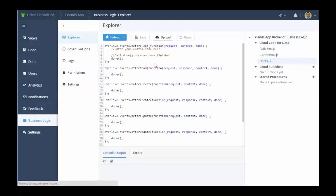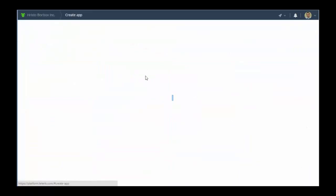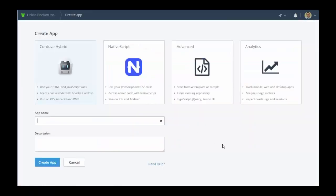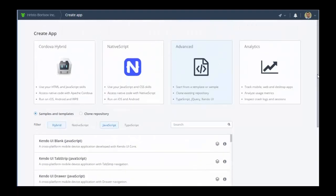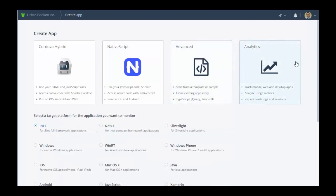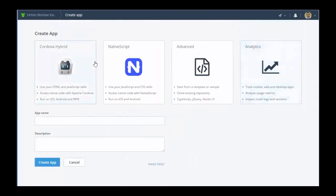We are also introducing changes to the way you create apps. So from the new create app experience, you pretty much have the options to go and create a Cordova hybrid application, a native script application. You can select from a set of templates or clone your GitHub repository from here, or select an analytics project that is for tracking anything that is not related to a mobile app. So if you want to track a desktop application, you can create this kind of a tracking application from here. So let's create a new one just to see how it works.